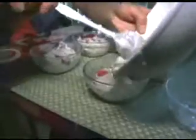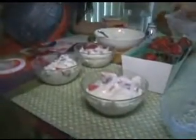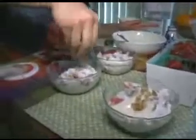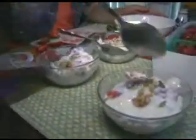Getting hungry yet? You know you want some. And I would just go ahead and top it off with a little bit more walnuts. Give it a little effect. And voila! 5-minute dessert. Just like that.